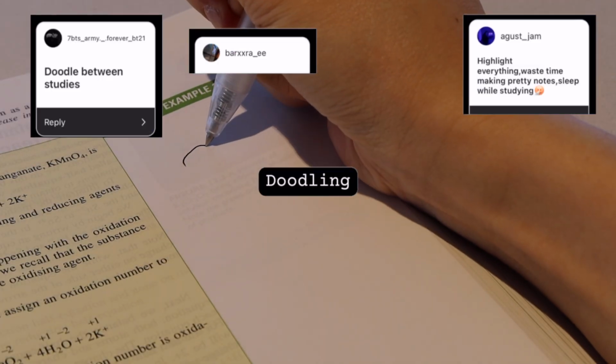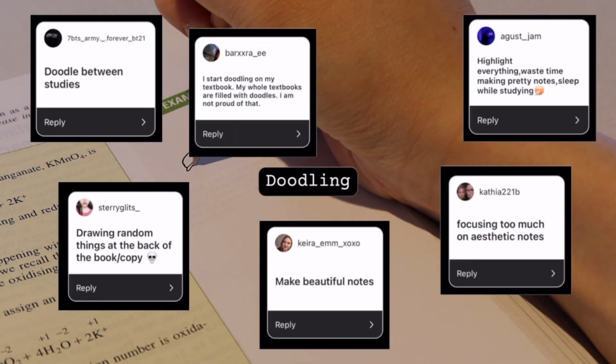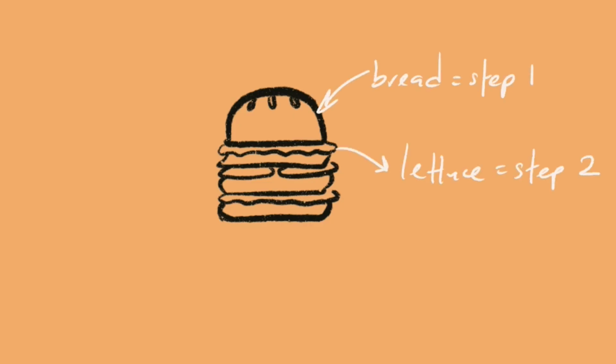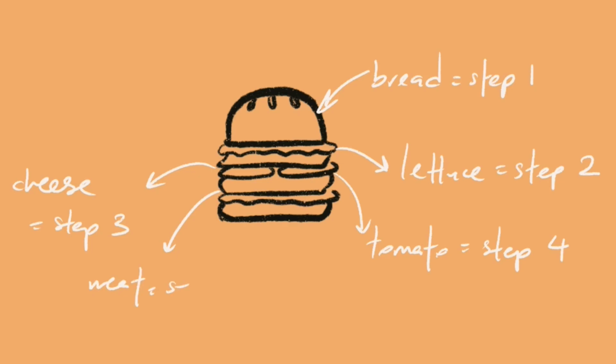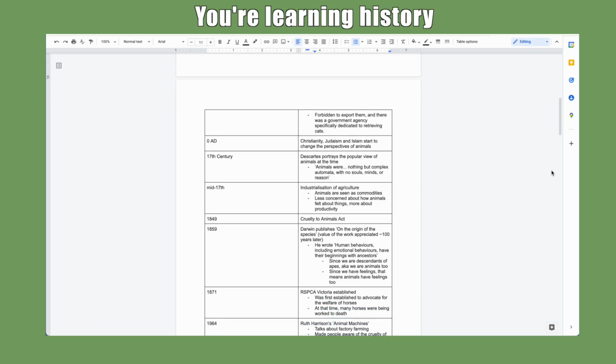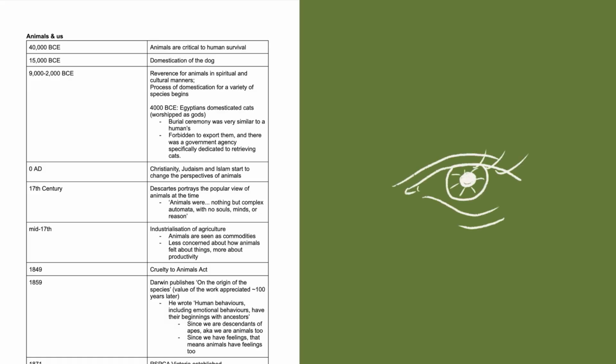Next, drawing doodles in your notes. This is the secret study tip or study hack that I was teasing at the beginning of my video. Here's how you can remember everything that you study. Assign different parts of your doodle to different keywords or steps. For example, you're learning history and you love to draw eyes. When you're drawing your eye or whatever it is, try associating the first step of your drawing to the first step of the process you're trying to memorize.